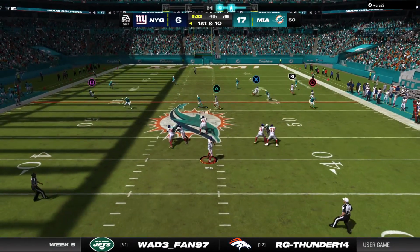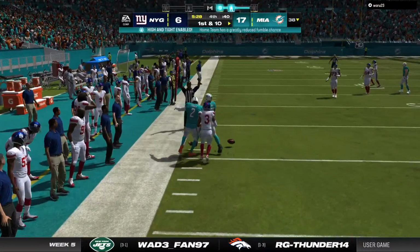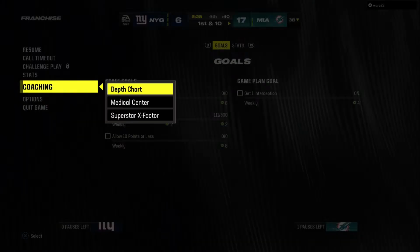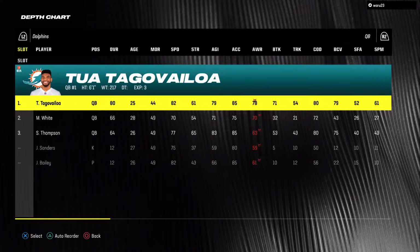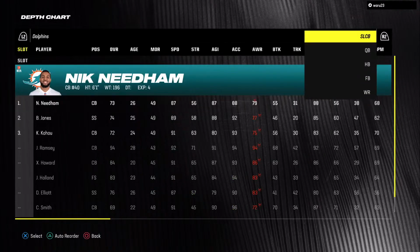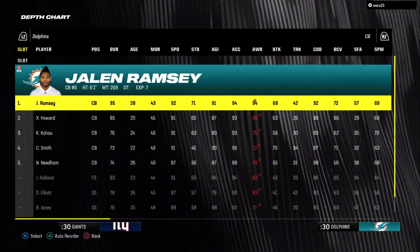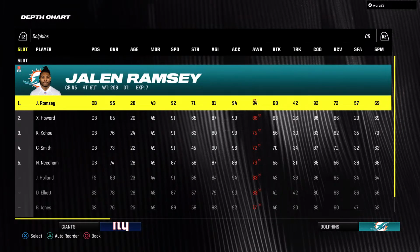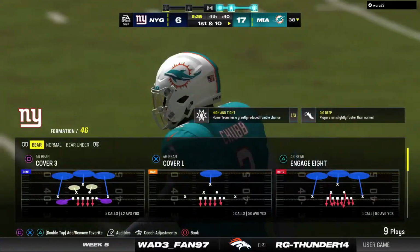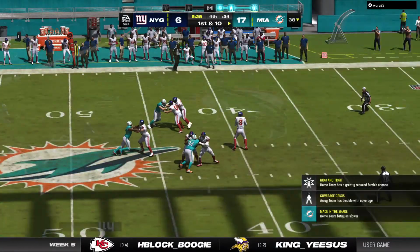From the midfield stripe, they'll look to throw. Oh, looking for Waddle, but this is intercepted. And the Dolphins are going to get the football. This up to the 38-yard line. If they had designs of kind of wiggling their way back into this one, that hurts their chances right there.